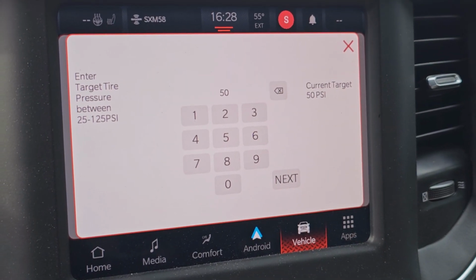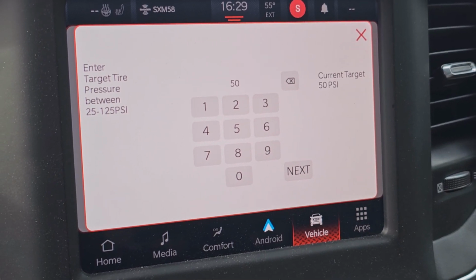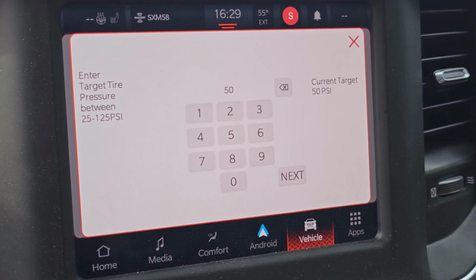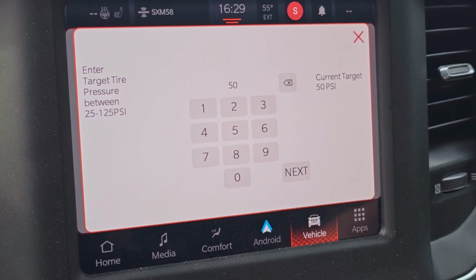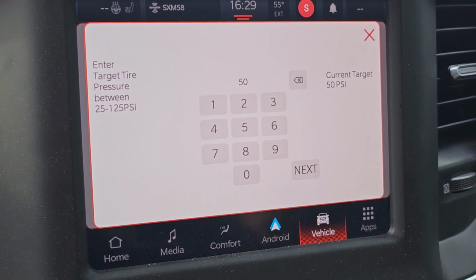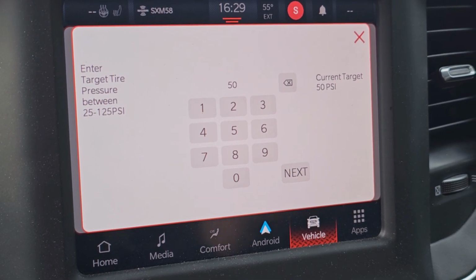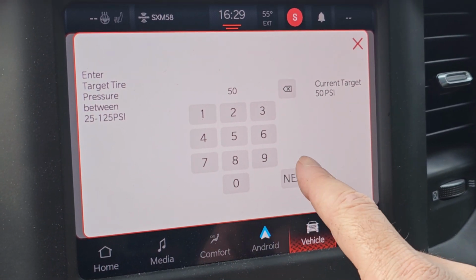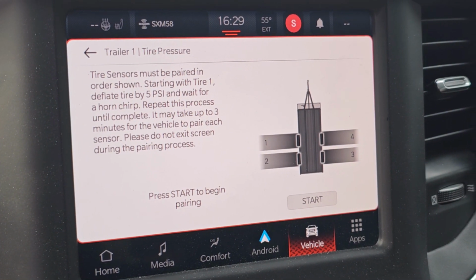So I think I'm actually going to use 50 PSI as my target. That's probably where I'm going to run mine, because I'm not going to have my trailer at maximum capacity. So 50 PSI is below the maximum allowed in the tires, but it's still plenty high enough to handle anything that I'm going to throw at it. So I'll go ahead and use 50 PSI. We'll hit next. And this is pretty cool because it walks you through it.